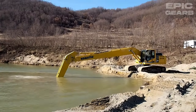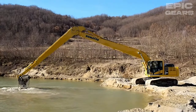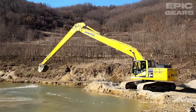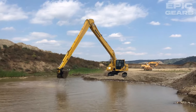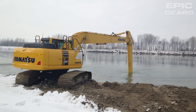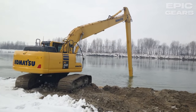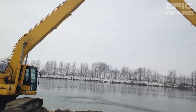The Komatsu PC240LC is a mid-size hydraulic excavator that offers extended dig depth and reach for most utility applications. This excavator can perform smooth bucket control and two return hoses to improve hydraulic performance, and can be fitted with a super long front arrangement to tackle dredging, cleaning, or sloping.